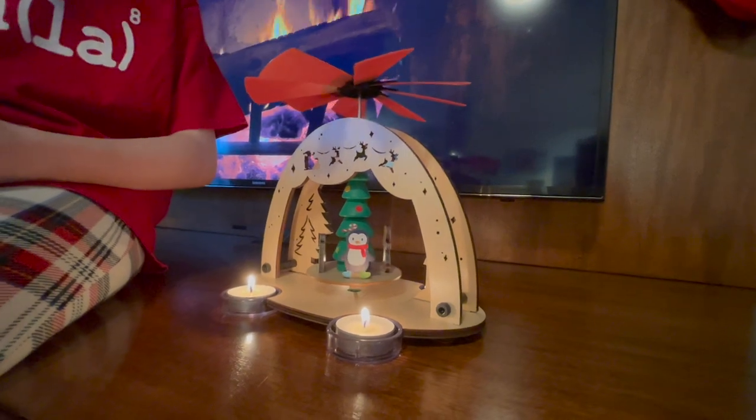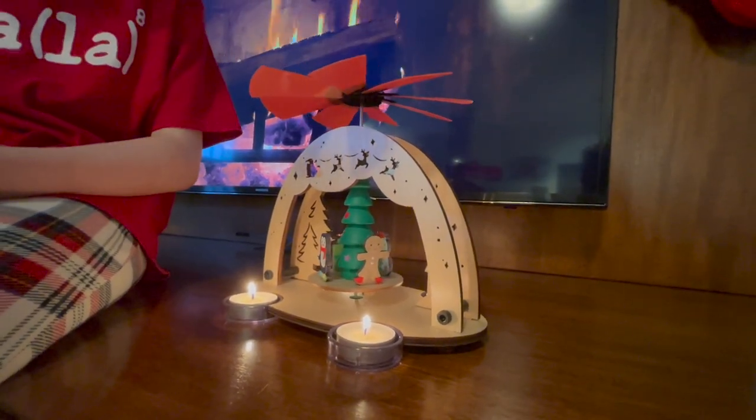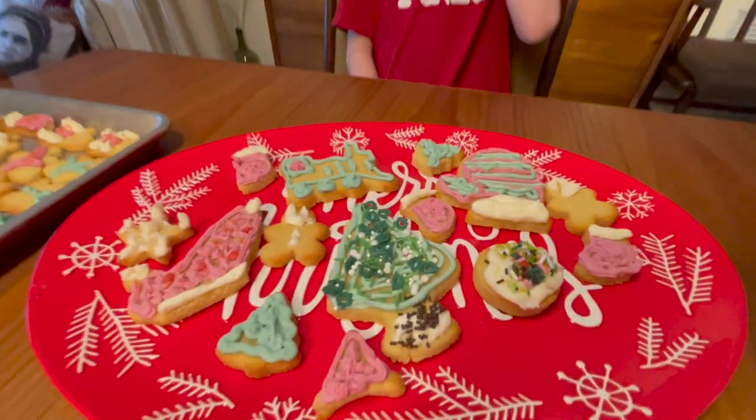Oh, here we go, Finn. They're spinning. It's spinning. Yay. We made cookies. We did make cookies. On Monday. So this is our cookies that we made.